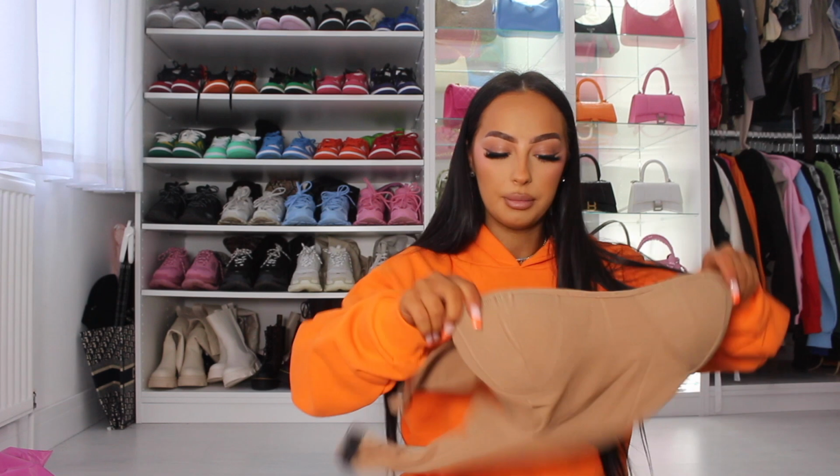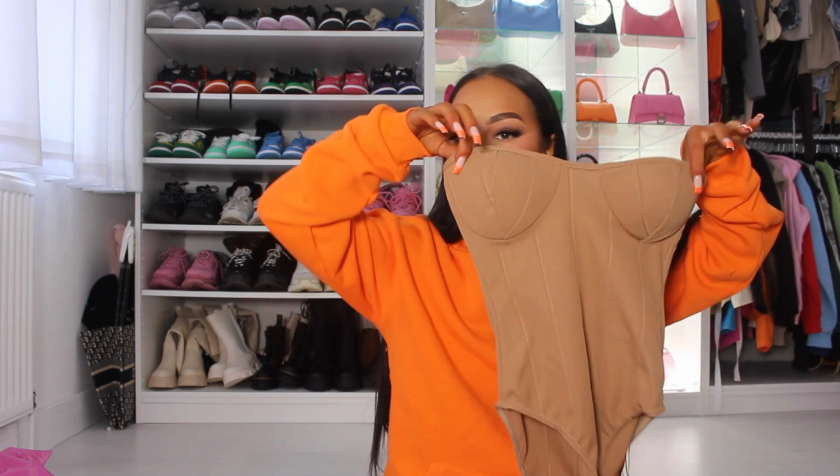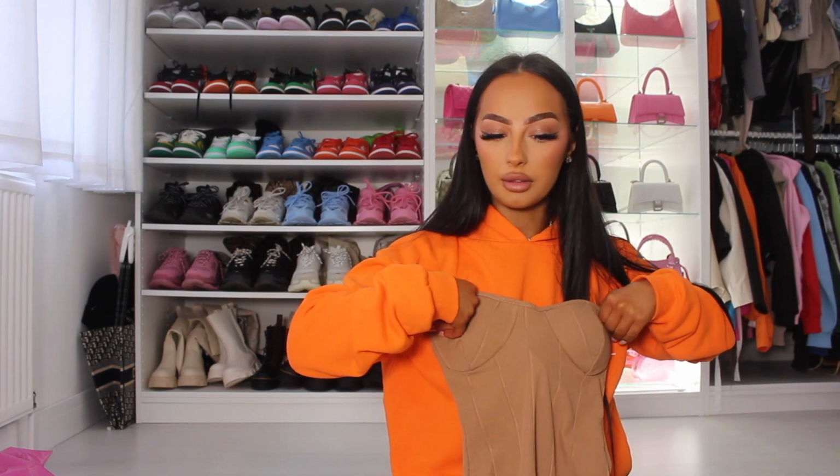Oh, I didn't even realise, so I grabbed that red bodysuit in beige, if you like that. I quite like that colour. I'm just hoping it fits because I feel like them cups are a bit big for me. Maybe, but if it fits, that would be a really good night out top.